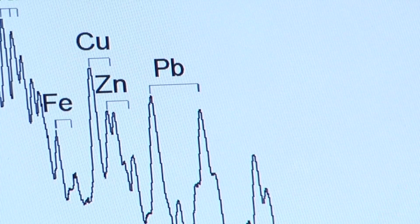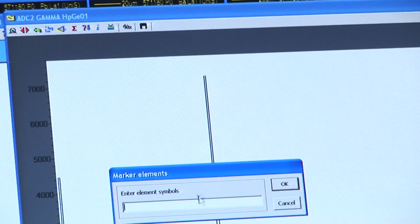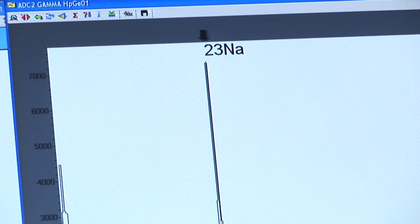That's good. So we're already seeing a lot of new elements that haven't been seen before. Yeah, they wouldn't be. These haven't been seen before, which is really good. What about the gammas? Okay. Wow. So this one at 440 here is definitely sodium. Oh, we haven't seen sodium in these before. So that's quite surprising, actually. It's not what we expected, is it? It's not what we expected.